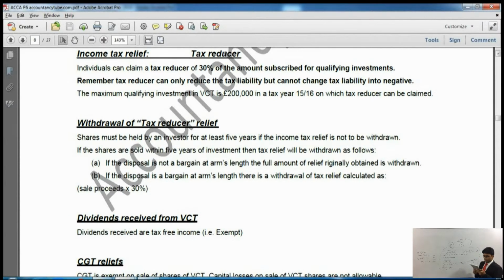Alright. If the shares are sold within 5 years, then again, same as EIS and SEIS, the tax relief will be withdrawn. If it is not a market price, then all the relief originally obtained will be withdrawn. If it is a market price, then the sale proceeds are multiplied by 30%. If you are selling at the market price, you'll have to take 30% of the market price. That is the amount which you will have to pay back to HMRC, because you have not paid tax on that earlier, as you have sold the shares within 5 years.